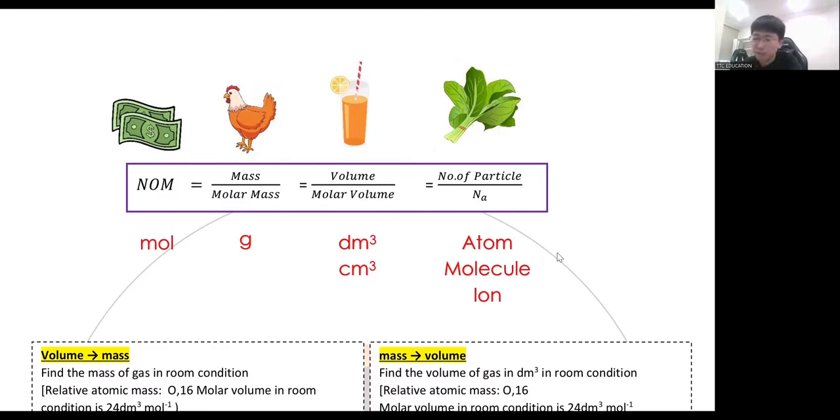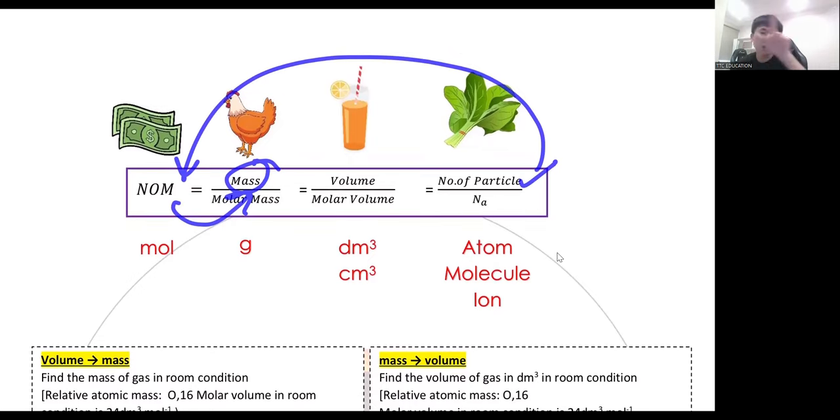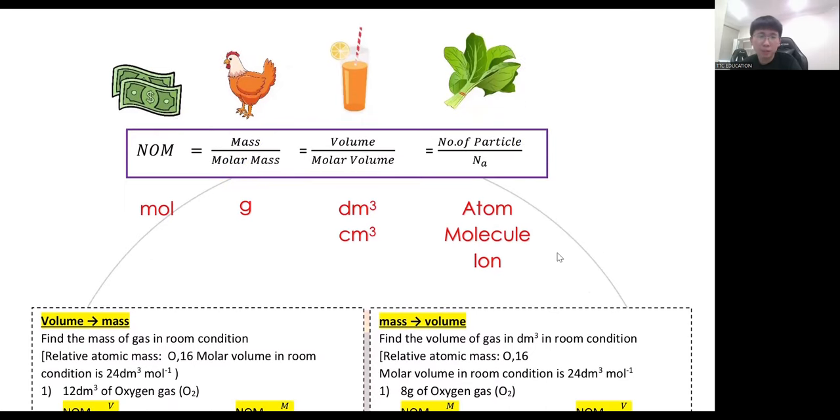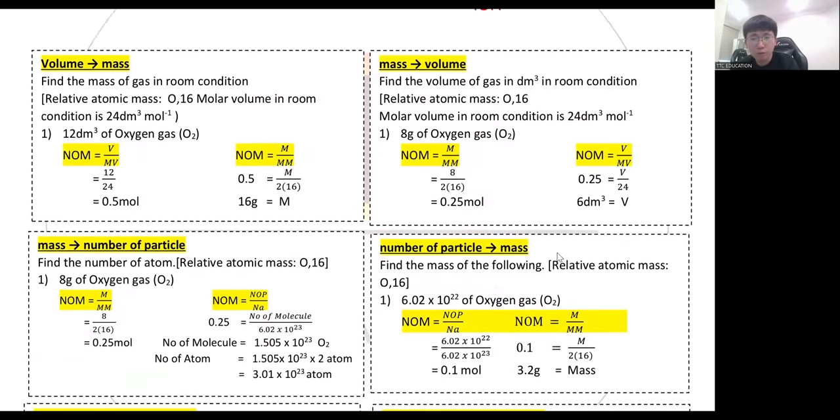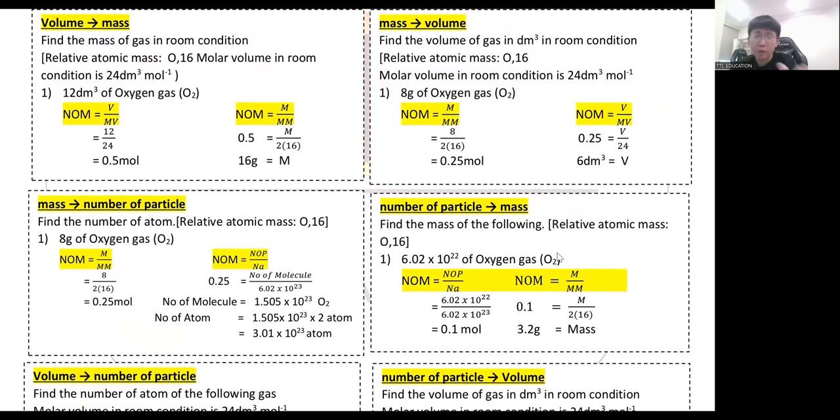If you want to find mass, but you only have particles, how am I supposed to go from particles to mass? Find number of mole first, then use this second formula. So always link to number of mole first, then only you go to your mass over molar mass. Okay. So guys, this is just a sample to let you have a look at how we do this calculation. Later I will do questions about this. So this time is just a sample, just look through it.